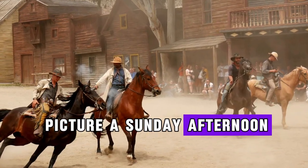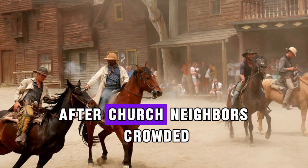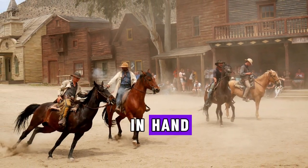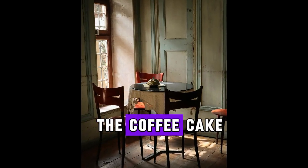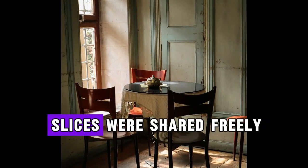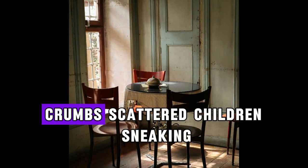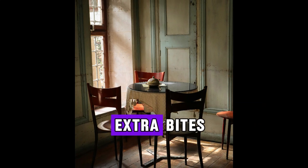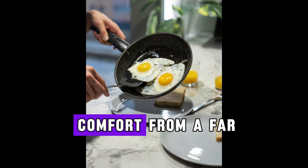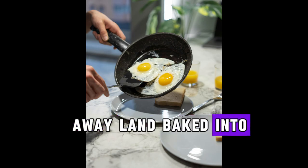Picture a Sunday afternoon in Minnesota. After church, neighbors crowded into a farmhouse, mugs of strong coffee in hand. On the table sat the coffee cake, its spiced aroma cutting through the chatter. Slices were shared freely, crumbs scattered, children sneaking extra bites. It wasn't extravagant, but it felt rich, comfort from a faraway land baked into every bite.